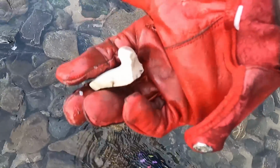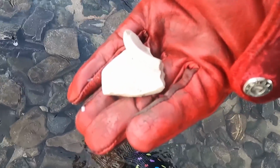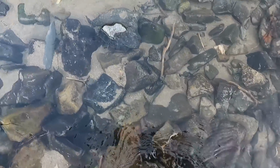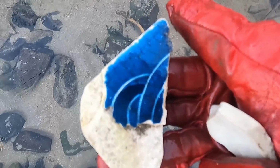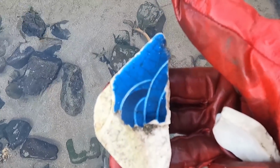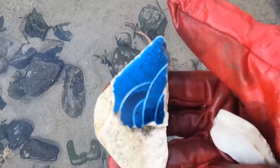Let's have a look what that is. Oh, it's the rim of a cap. Or is it the top of like a ginger jar? I say more, yeah, the top of a ginger jar. Oh, I like that. We'll keep looking. Oh, there's another big chunk of something. Oh, look at the colour and pattern on that. That's very Art Deco, I think. It looks blue to you, but if looking at it without looking through the camera, it's quite a teal colour.